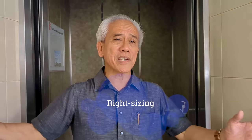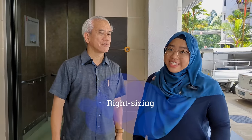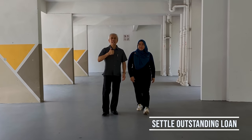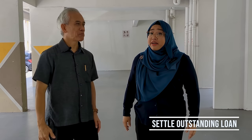If your children left the nest and you are tired of keeping a big house clean, then you should consider right-sizing your property. If you haven't fully paid your housing loan, right-sizing to a smaller and cheaper flat can help. So you don't have to worry about monthly installments as you enter your silver years. CPF refund from the sale of your flat can help you with your retirement, either in cash or to top up your CPF retirement account.